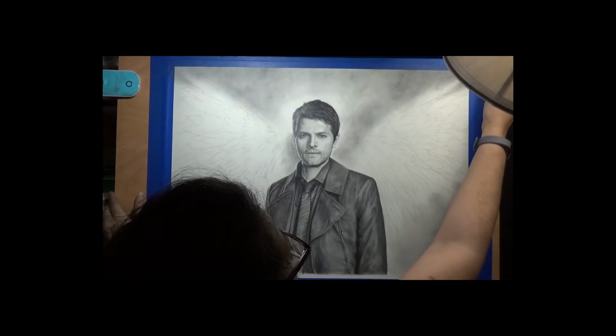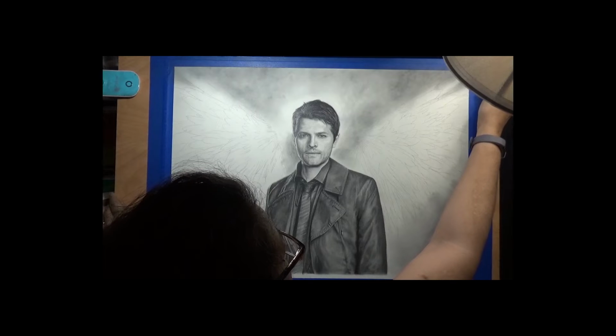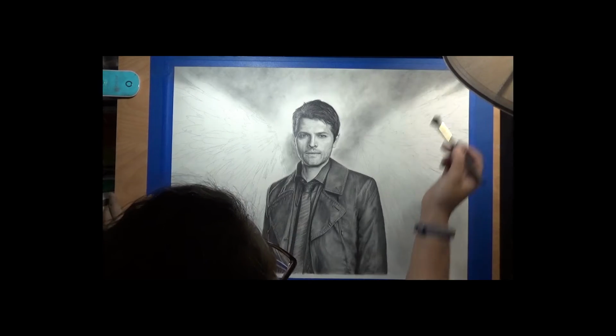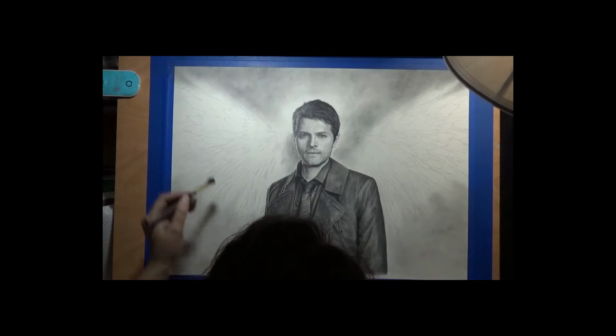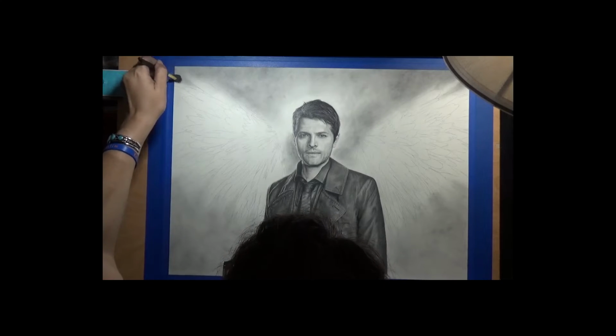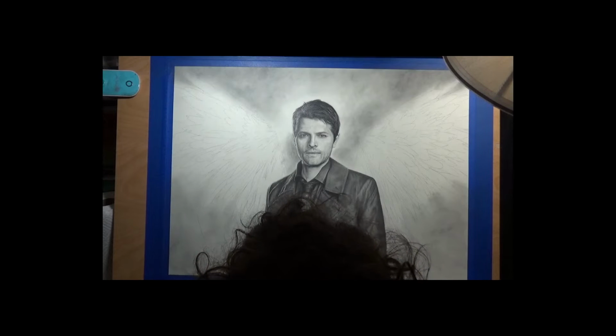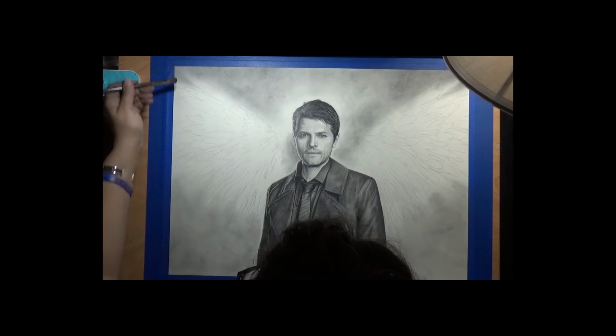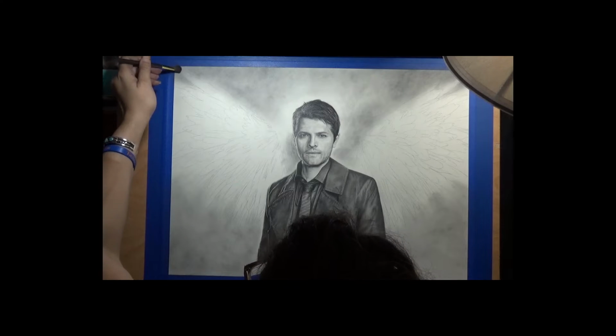And ooh, I definitely am going to have to get a slightly different tripod or arm setup for my camera, because it is making my shoulders hurt to hold my arm up here for this long. So I'm switching sides for that reason, so I can keep switching arms and give one a rest temporarily.